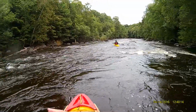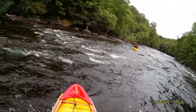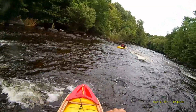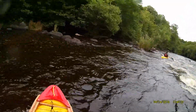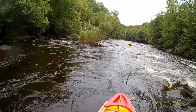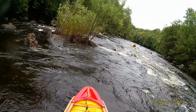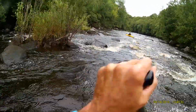The current really wants to go this way, but you can also go closer to the right shore. But look how close to the left-hand shore he's getting. And I'll slow this down in a second. You'll see some bushes growing out of this little rock pile on the left, right to the left of my bow, right there. You've got to get close to those.